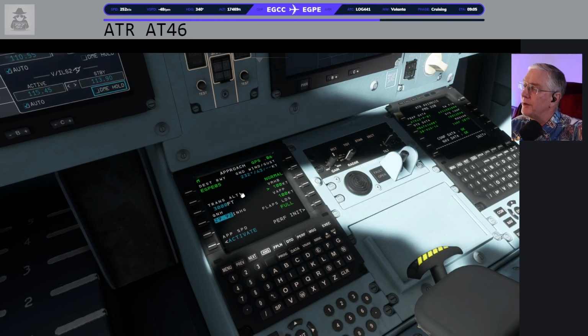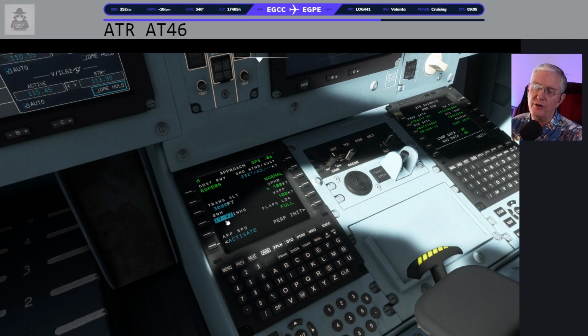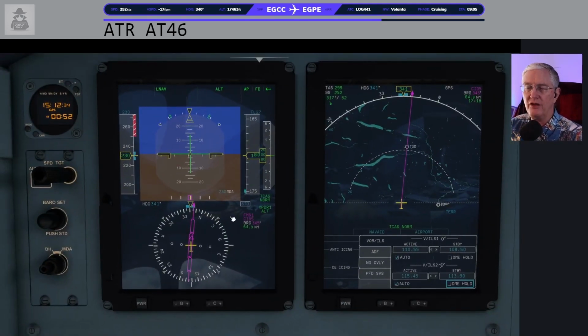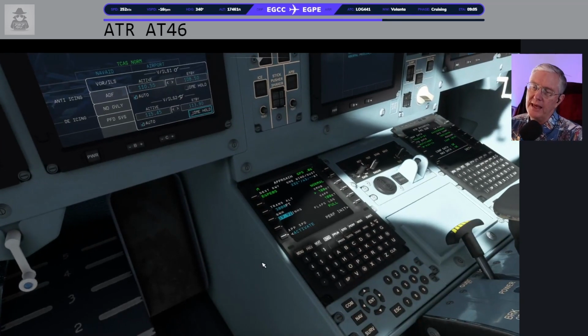So the altimeter is going to be... let's see. Oh, I wrote it down. 1022. Yet this thing is just super glued in inches of mercury. So I'm going to save that for later because this thing will do the conversion for you in here. And I'm not that great with the math, so we'll just wait on that one.